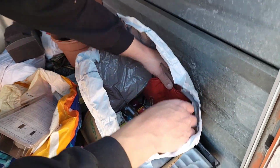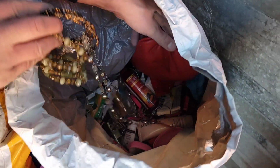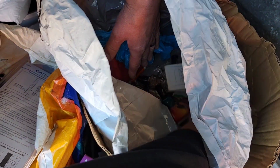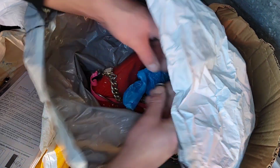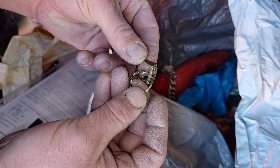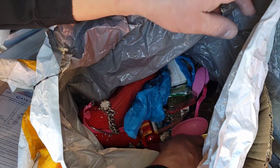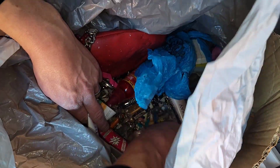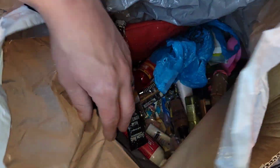Ooh. Oh, look at this. I see jewelry. Oh yeah, there looks like a bunch of jewelry in here. Watches, necklaces. There's definitely jewelry down here. Just takes a gold ring or something to make it all worth a little while. There's definitely a bunch in here. Can't go through it all right now, but yeah, there's some jewelry down here.